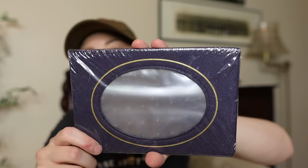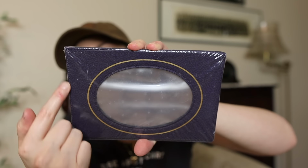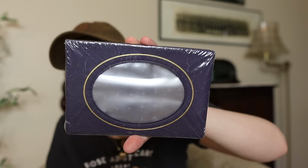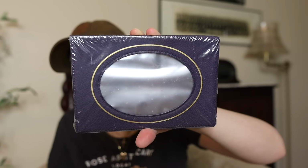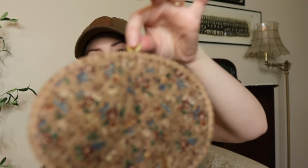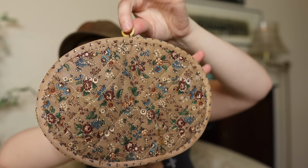Some practical things. This is actually just a little photo album, but I thought I could take off this top part and use it as a mat for some of my vintage cabinet cards or just any photo that needs a mat. I like the navy blue with the gold around it. I got this vintage pot holder. Isn't this so cute? Very fall.